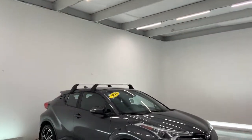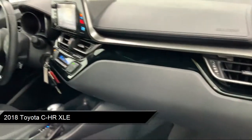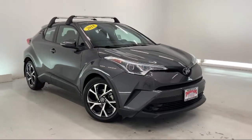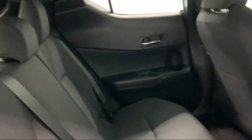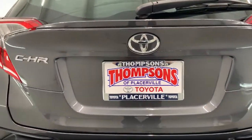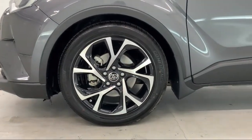It comes equipped with AM/FM stereo with 7-inch touchscreen display, leather-wrapped steering wheel, Bluetooth smartphone integration, climate control, rear spoiler, alloy wheels, HD radio, fully automatic headlights, steering wheel controls, MP3 player, and has less than 30,000 miles on the odometer.